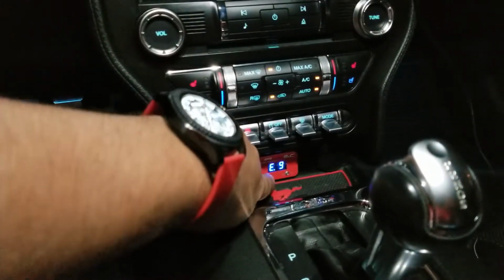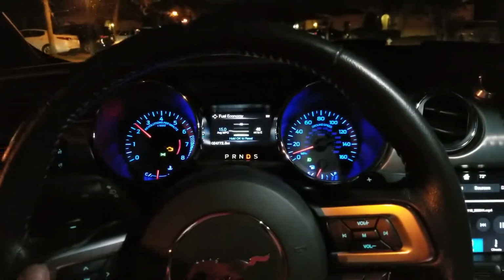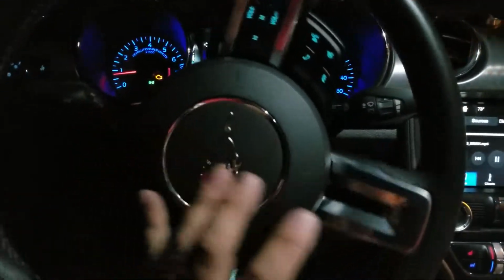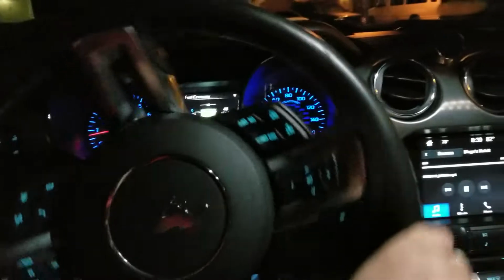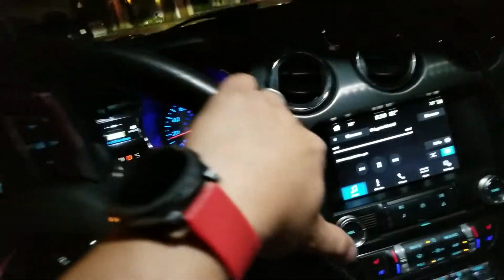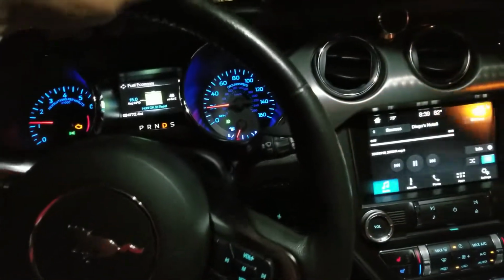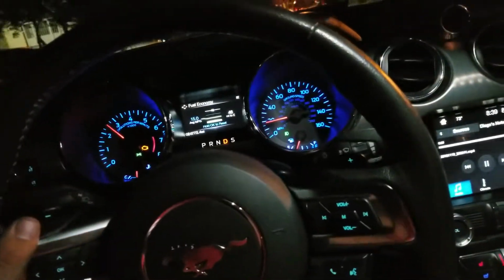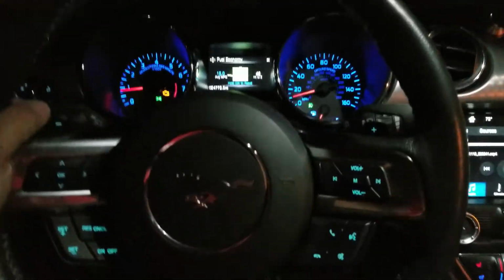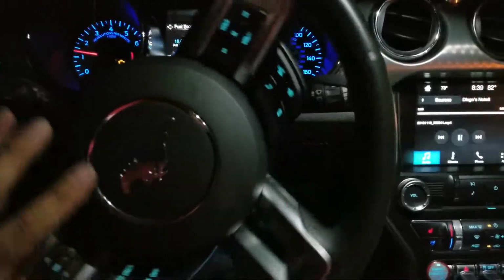So now let's put it in Ultimate 9. Woo! You can feel the difference right away. You just press the gas pedal, only like you normally do, and the car just goes. The difference is a lot. I'm afraid to touch the pedal again, because oh man, the car now has like a beast mode, like it wants to go crazy.